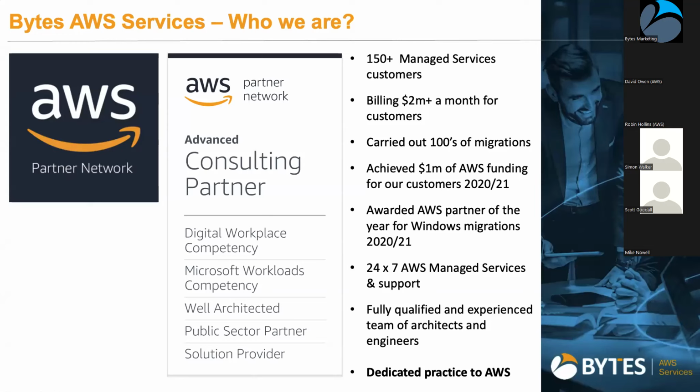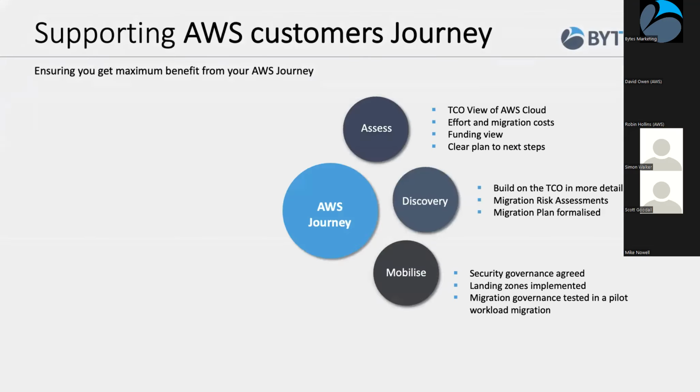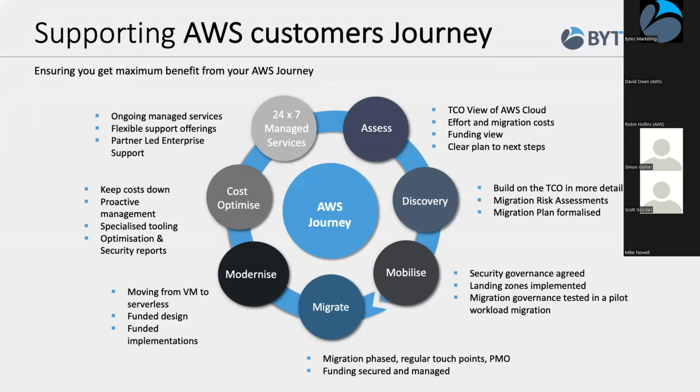And we specialize in essentially assessing the customer's environments, building out the migration plan, getting into Amazon, and then providing cost optimization, security governance, and managed services off the back of it. We've talked about this journey many times, and you'll hear it many times more. But essentially, what we like to convey is this isn't just a one-stop shop.